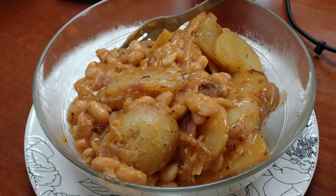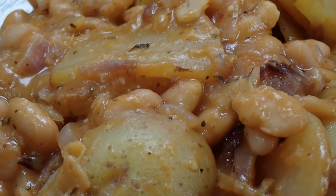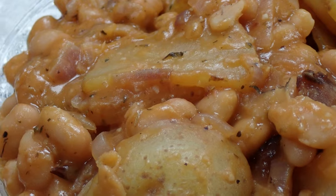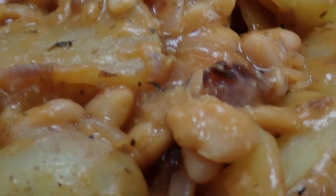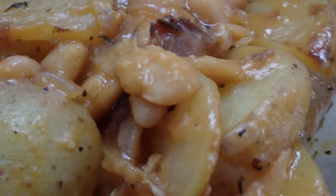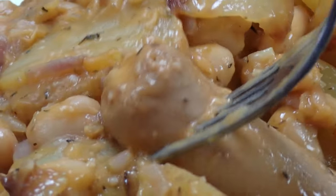All right, let's see what we got here. Get in real close so you can see all those beans, potatoes. Where's my sausage? Oh, here's a sausage. All right. Sausage is a lot like an American hot dog, except it's lighter. It's kind of like eating air.